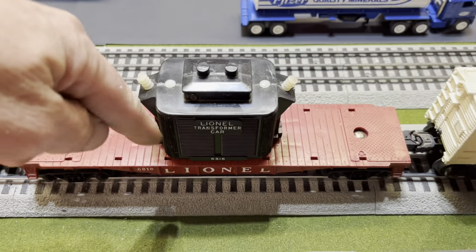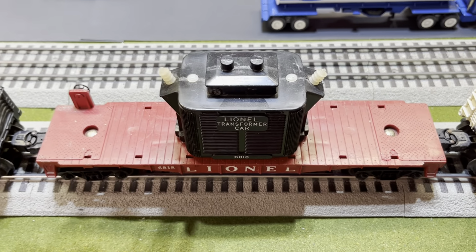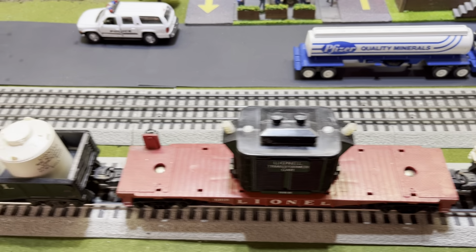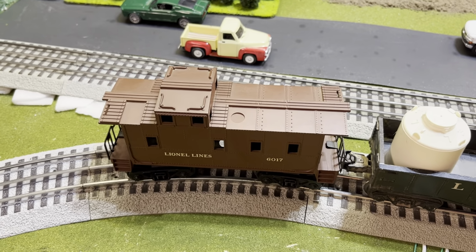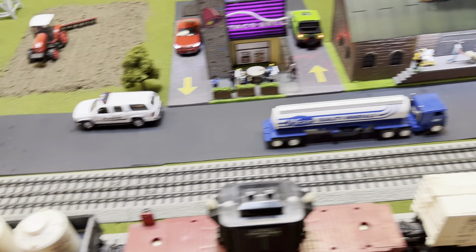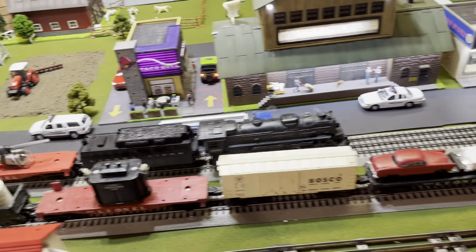I had this flat car, but this transformer was just laying in the box. I had no idea where it went. I had this car, but I did not have the canisters. I had the caboose, but it was in pieces. So here it is, only probably 3-4 years ago, I'm getting back into Lionel trains.